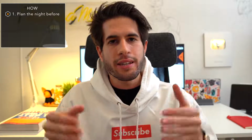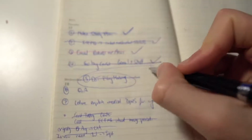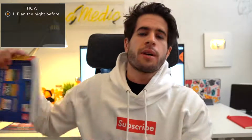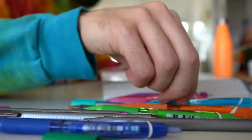If you're struggling to get into the study zone, have a predetermined plan of what it is that you're going to do during that time. So for example, tomorrow at 9 a.m. I'm going to study for the USMLE exam, which is here. So tonight, before I go to sleep, I'm going to open this book to the page that I'm going to be starting on tomorrow, and I'm going to put a pen inside of it.